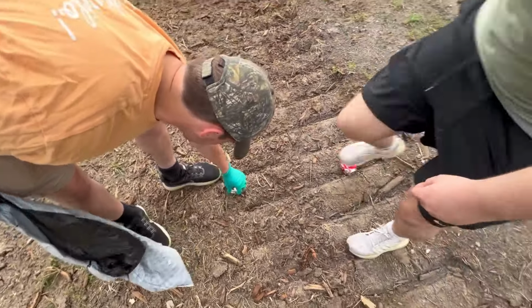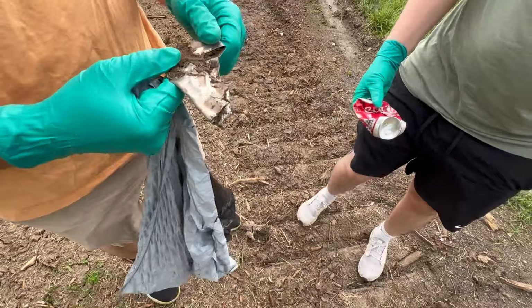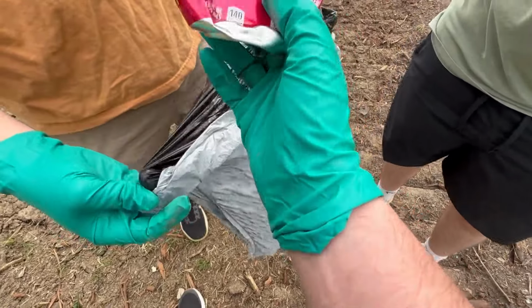William's got something too. Probably not a can, but could be something. It's not aluminum either. I can tell by the ductility. This is a good one though. Classic Coca-Cola. It's in good shape too.